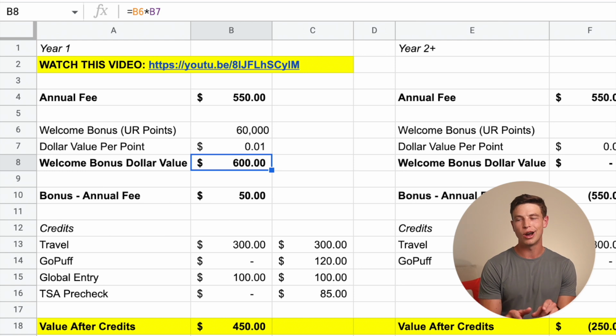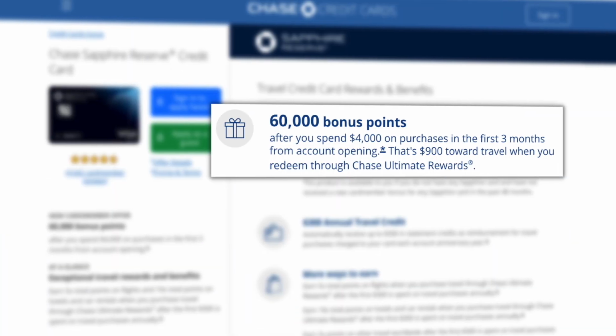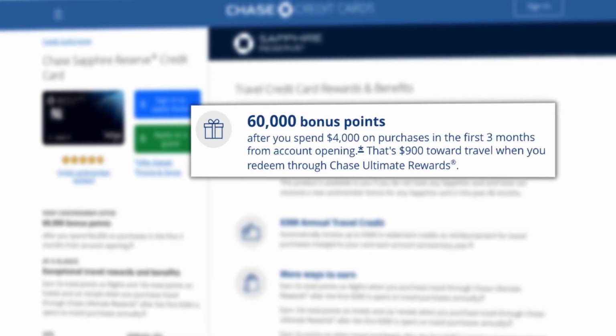Okay, now the annual fee on the Sapphire Reserve is $550, which is not cheap, but also it's not as bad as the upfront cost on the Amex Platinum card. And right now, the current public welcome bonus offer on this credit card is for 60,000 Chase Ultimate Rewards points after spending $4,000 in the first 3 months.